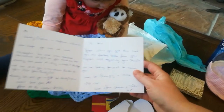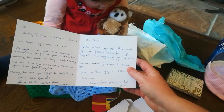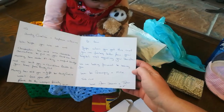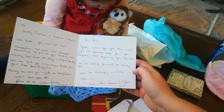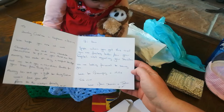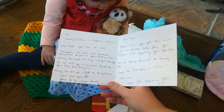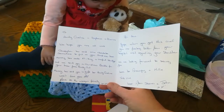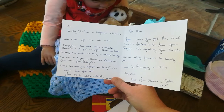Hi, hun. Hope when you get this card, you're feeling better from your hospital visit regarding your shoulder. We are looking forward to seeing you. Love to Grumpy and Millie. Take care. Love from Sheena and John. Yes, I had my appointment for my shoulder on Monday. I had a procedure on Monday. It went very well. To Auntie Caroline, nephews and nieces, we hope you're all well.